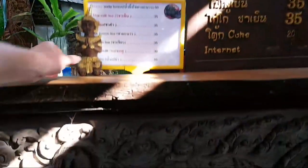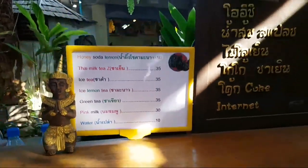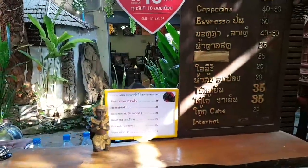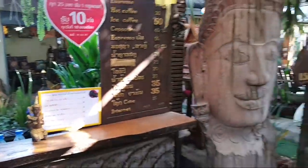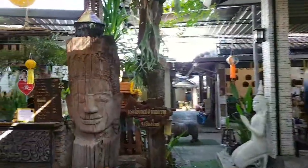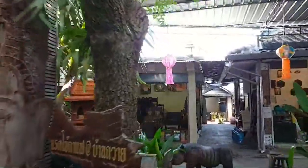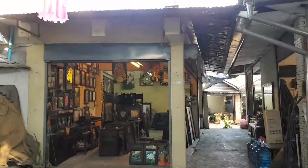What do I fancy? Ice lemon tea. Green tea, that would be nice. That's just some water, to be honest. I'll need to go and ask if there's anyone around. I am surprised because it's like 2 p.m., 2:30, and there are lots of people around, so there's someone not serving.